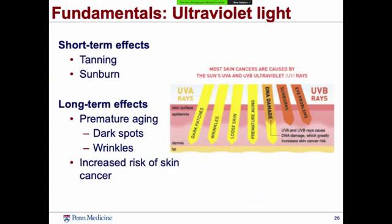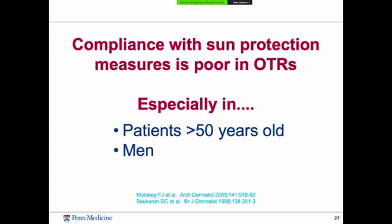Short-term effects of ultraviolet light are tanning and sunburn. Long-term effects are premature aging, dark spots, wrinkles, and obviously your increased risk for skin cancer. Compliance with sun protection measures is extremely important in organ transplant recipients, especially in patients over 50 years of age and in men.